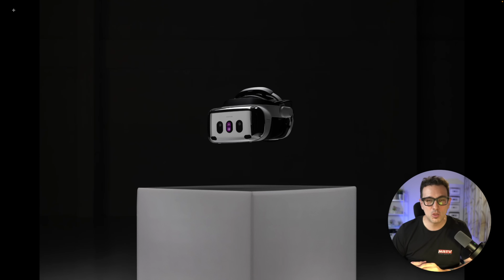This comes with dual 4K displays, and these displays have a higher resolution than the Apple Vision Pro ones. Indeed, you get 20% more pixels than the Apple Vision Pro, and throughout the material that we received, it seems like they do want to compete with the Apple Vision Pro for those enterprise customers.